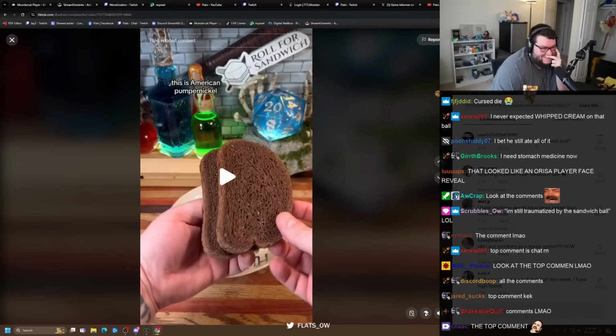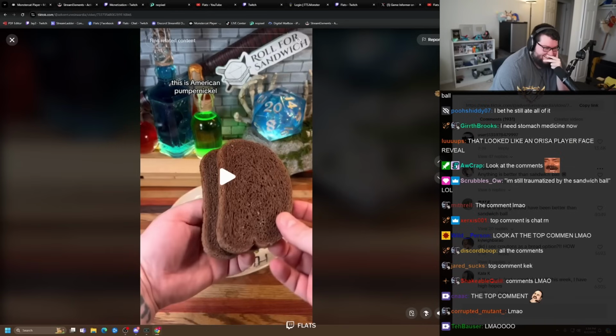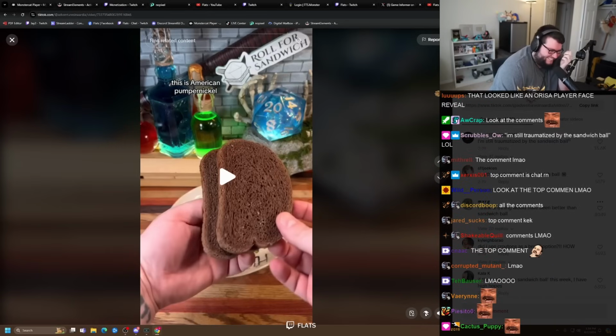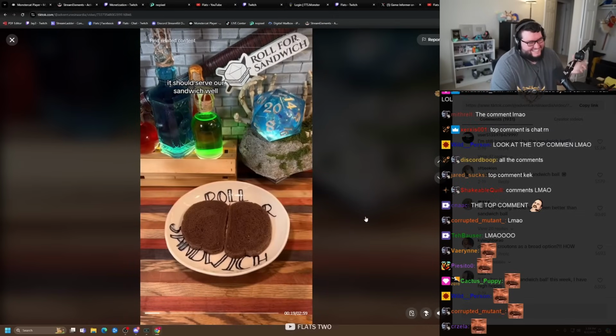Still traumatized by the sandwich ball. Anything is better than the sandwich ball. American pumpernickel, also known as Jewish pumpernickel. It should serve our sandwich well.